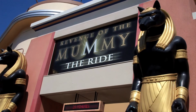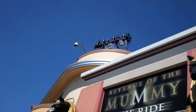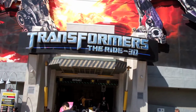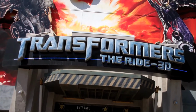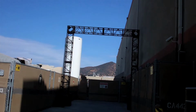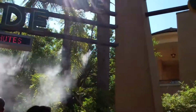Revenge of the Mummy, the ride, will be open during Halloween Horror Nights. So look, right up there, there's some lights that they just installed because there will obviously be a lot of people out here in the dark. And once again, I mentioned this before, I'll say it again, Transformers will be open during Halloween Horror Nights. So this right here is the gateway to The Shining, and I believe also to the back lot for Universal Studios in order to get to the Metropolitan sets for Ash vs. Evil Dead and Saw.